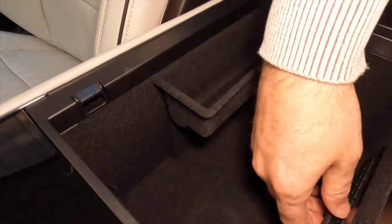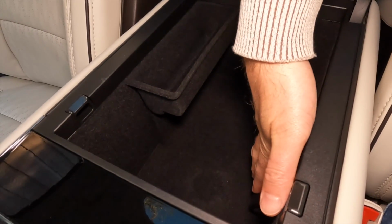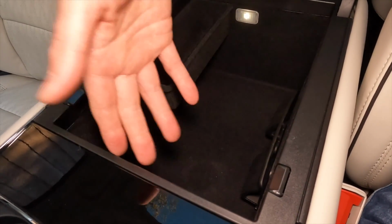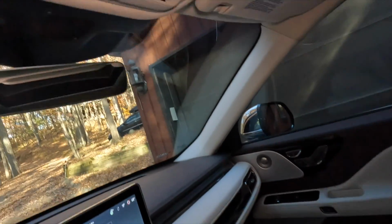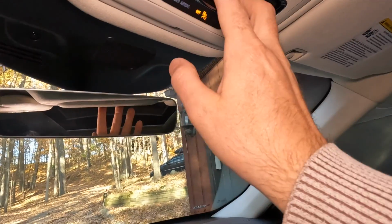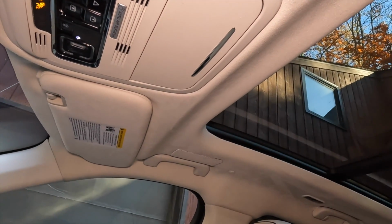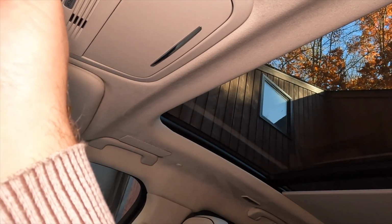This right here is your Qi wireless charger. I think it's elegant, holds it in place, and then you can use the screen for whatever you need. Everything's done. Looking up, we do have a sunglasses holder, and of course, we also get controls in front for the panoramic moonroof. That's the first half done.